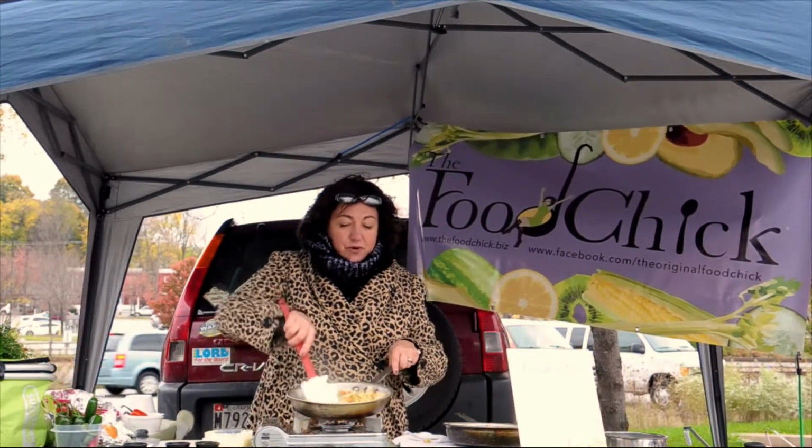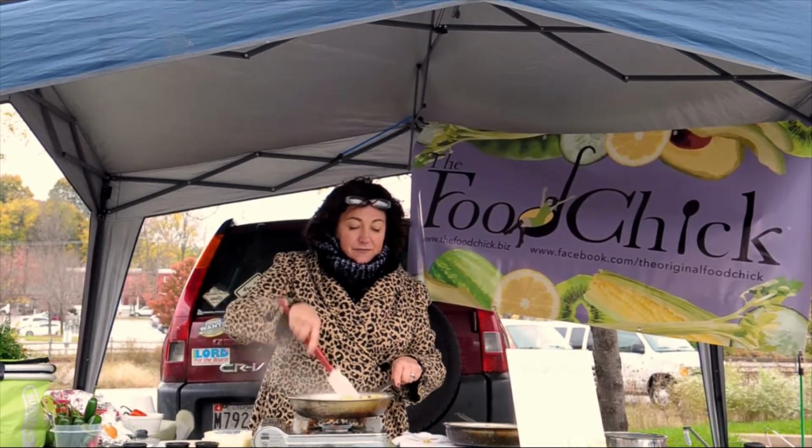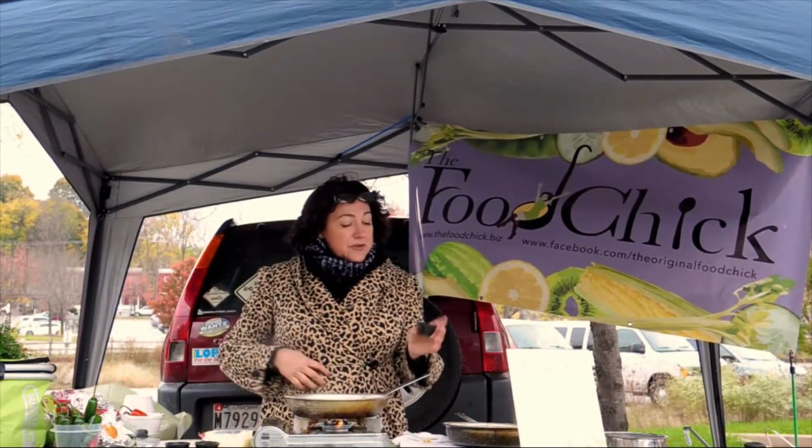As you see, look, the bread is soaking up nice and tight in here. But we want to add a little bit more flavor to it. So what we're going to do is use my three favorite seasonings.